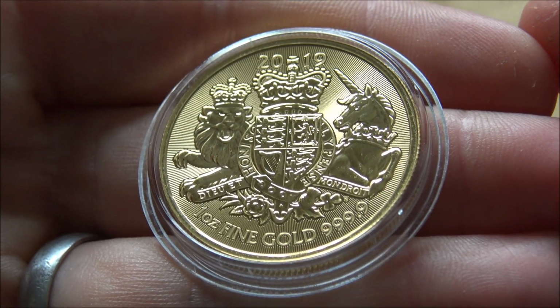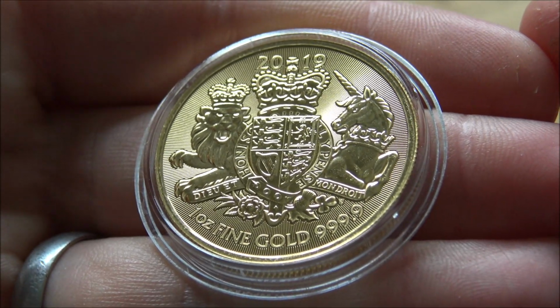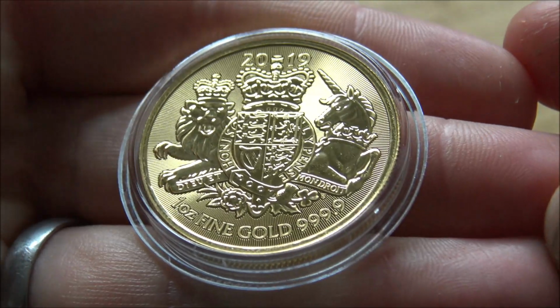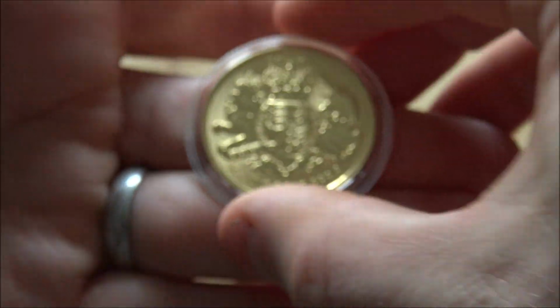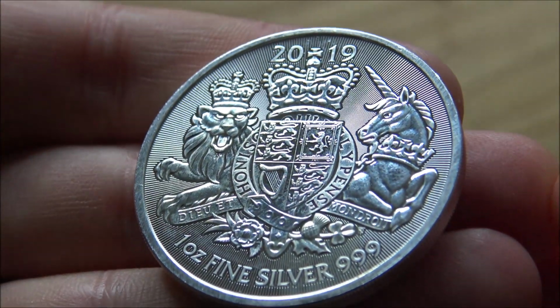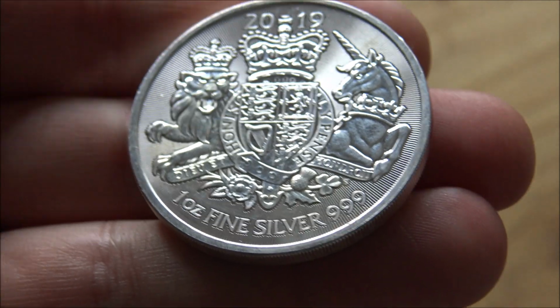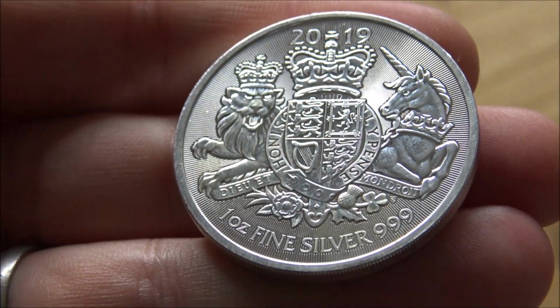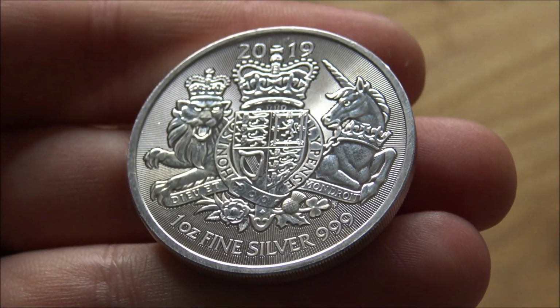So I think it's a really very cool thing. It's of course got the unicorn of Scotland and the Lion of England there. So they're definitely playing into the Queen's Beast series a little bit here. They've got the aesthetics going. The Queen's Beast series, of course, is one of the premier series in the world right now from the Royal Mint, and they've really exemplified that. It's the same kind of lion and unicorn as well. I think they look really very cool and really very good indeed. So lots of ticks in boxes for me from this side of things.